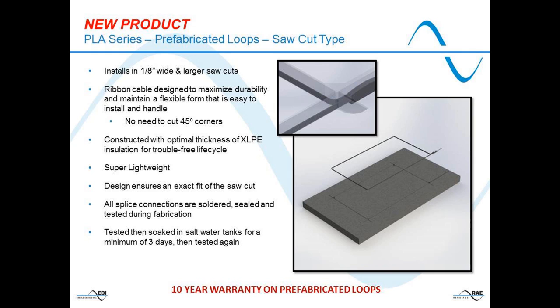They also incorporate XLPE insulation and provide 10 stranded copper wire for abrasion and corrosion resistance. As with all our prefabricated loop products, they are all tested, then soaked in salt water tanks for a minimum of 3 days, then tested again. The PLA series also has a 10-year warranty.